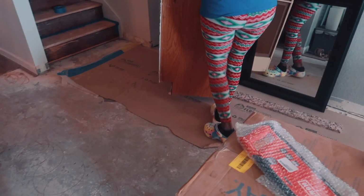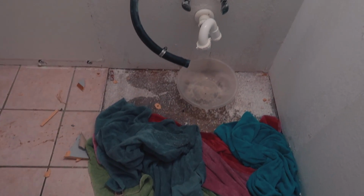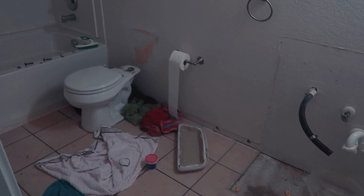So fast forward to November 7th, and the project officially began, like the work started. My mom and my uncle were able to take the old vanity out. They were also able to get the old toilet out, but that took longer than expected because the previous owner actually grouted the toilet to the floor instead of caulking it. So my uncle literally had to chip the old toilet into pieces to remove it, and that made a huge mess. So I had to go to my aunt's house and get her shop vac, so my mom was able to clean the floors, and that is where the bathroom was left off for the day.